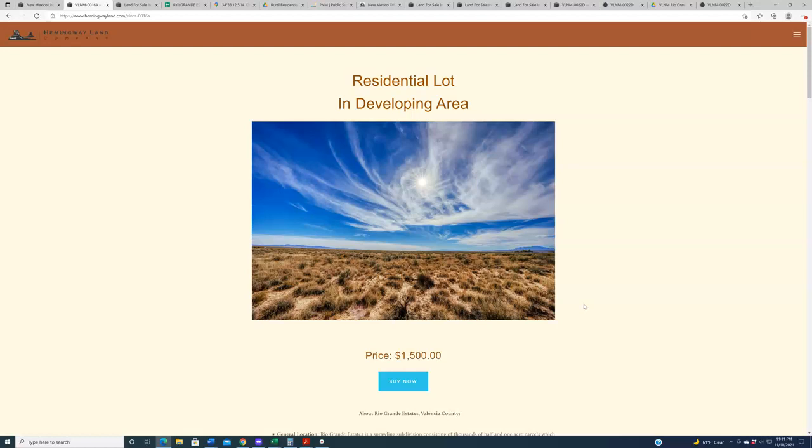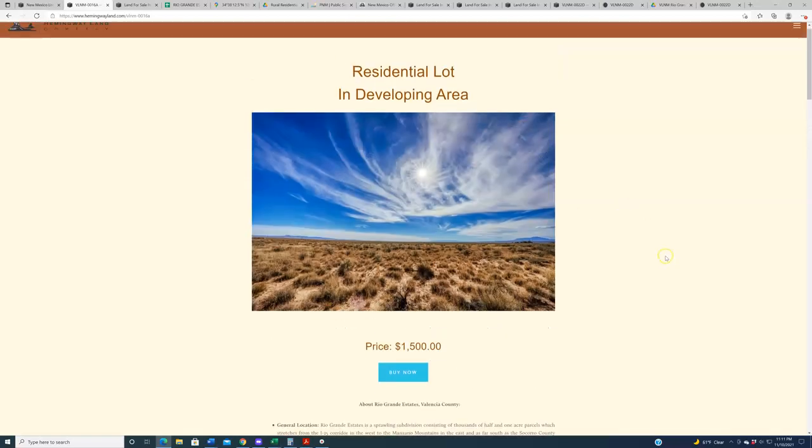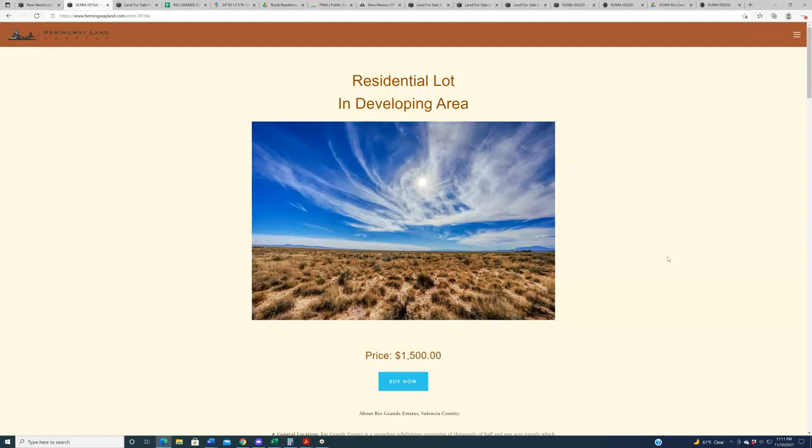And finally, guys, the one last thing to discuss is that, as noted, these properties are in a subdivision called Rio Grande Estates. It is in Valencia County. Please take note that in the future, we will sell properties in a subdivision called Rio Grande Estates in Socorro County. These two subdivisions are two wholly different things because they're governed by two wholly separate county governments, okay?